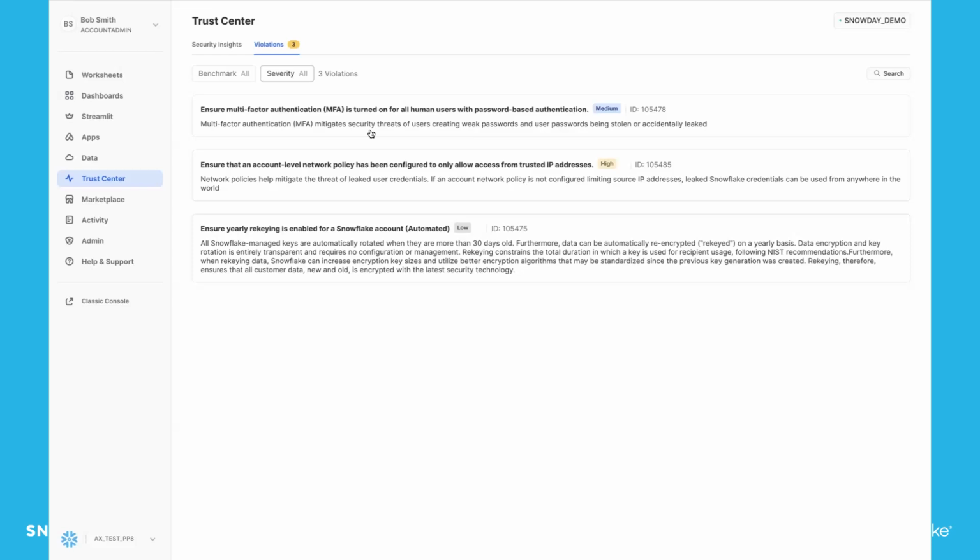So as you can see, we're trying to make it easier and easier for you as a customer to verify the shared responsibility model, not only for your account, which is the security insight and the CIS scanner, but also the Snowflake as a platform. All right, with that demo, I'm going to pass it to my colleague, Sam, to talk about what's new in privacy space.